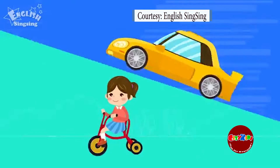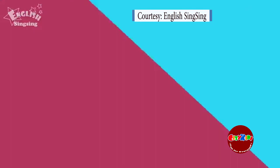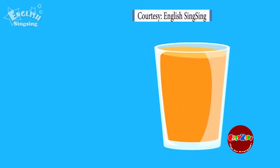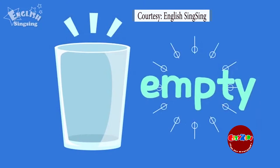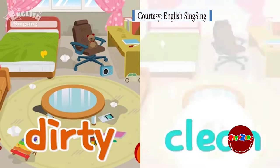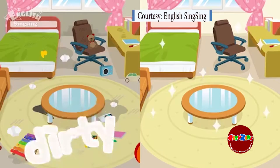Heavy, light. Heavy, heavy dinosaur. Light, light feather. Heavy and light. Full, empty. Full, full cup. Empty, empty cup. Full and empty. Dirty, clean. Dirty, dirty room. Clean, clean room. Dirty and clean.